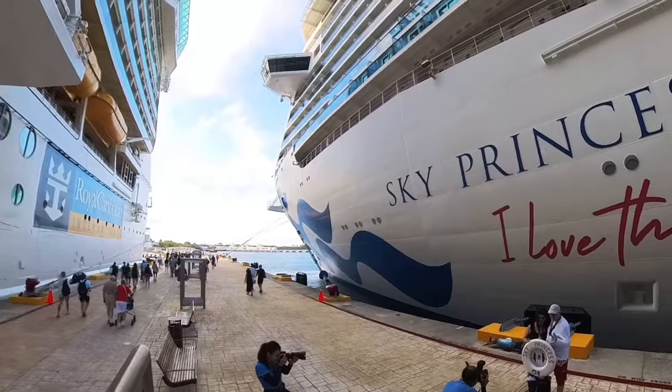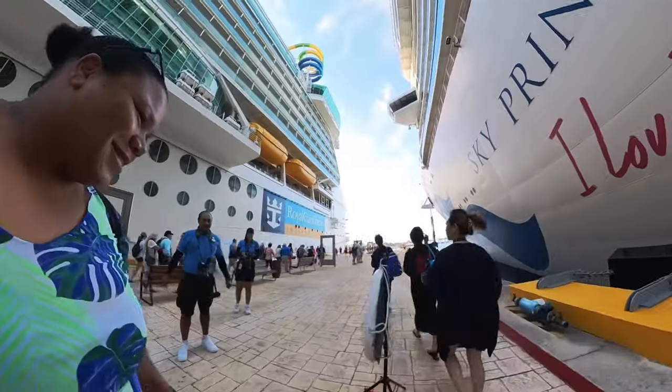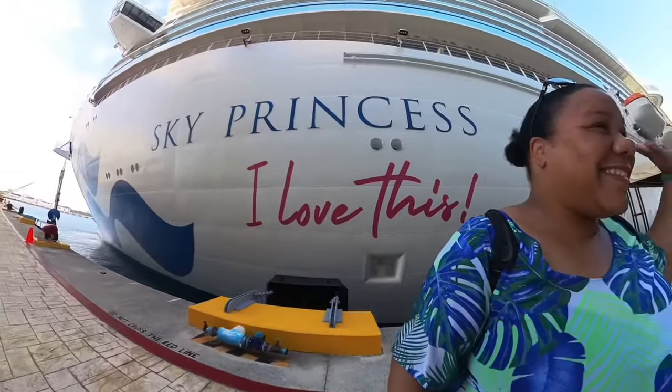All right, so once you get off your ship and you're ready to explore Cozumel, you're just gonna walk with the crowd toward the terminal building. Now, this is about a 5-minute walk. Of course, I had to stop and take some pictures. I was on Sky Princess during the sailing, but you will walk this pier.